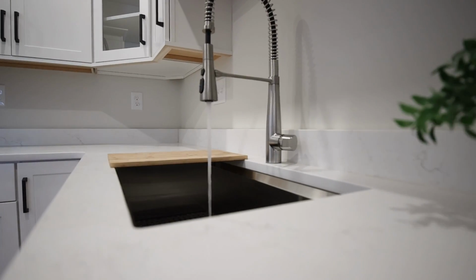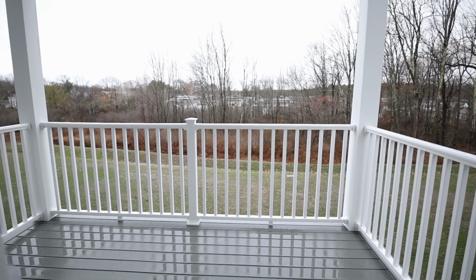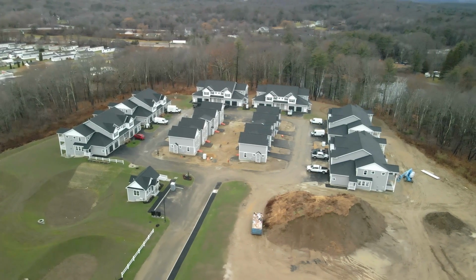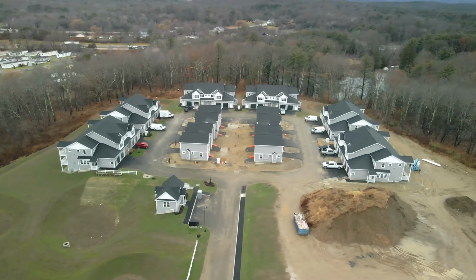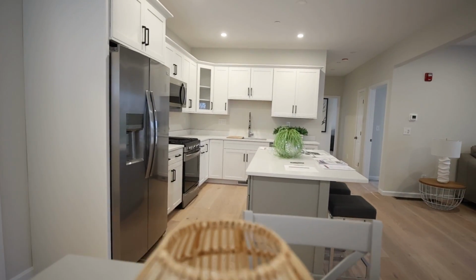One of the best things I find about new construction is that you can customize your unit with a full array of available selections to truly make it your home, and each home also comes with a 2-year builder's warranty. There are going to be a total of 32 condominiums, and they're still in the process of being built, so even if you're watching this video a long time from when we actually posted it, don't hesitate to reach out because there still may be available units for sale.